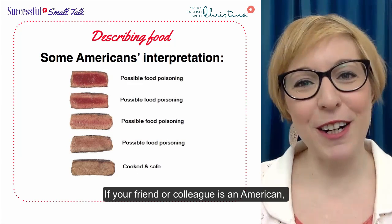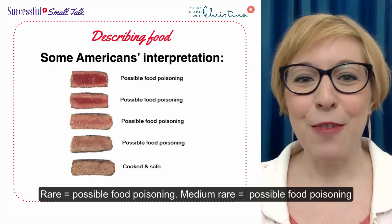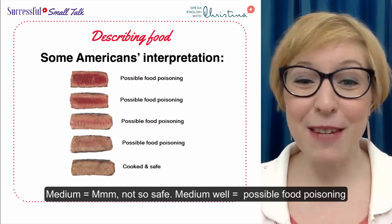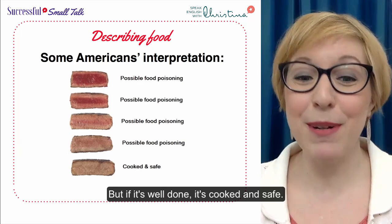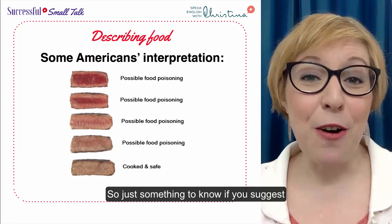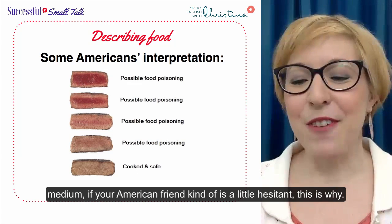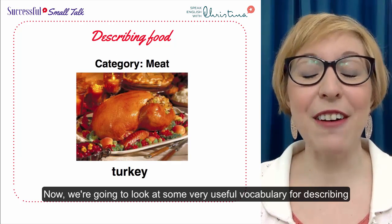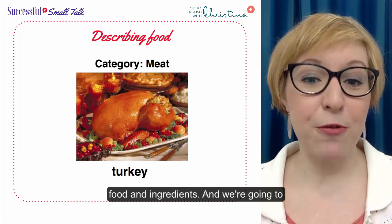If your friend or colleague is an American, this is the way they might interpret the different ways of cooking. Rare, possible food poisoning. Medium rare, possible food poisoning. Medium, not so safe. Medium well, possible food poisoning. But if it's well done, it's cooked and safe. So just something to know if you suggest a steak that is cooked medium rare or medium, if your American friend kind of is a little hesitant, this is why.